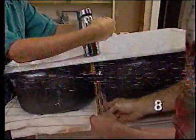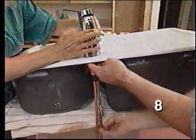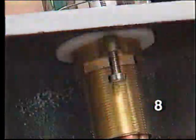This model has a pull-out sprayer which requires only one hole in the sink, but other faucets require 2 or 3 holes on 4 or 8-inch centers, so make sure your sink jibes with your faucet. Assembly varies by model and brand, so be sure to follow the instructions as you assemble it.